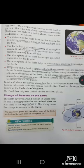Earth is the only planet of the solar system that has life on it because there is plenty of oxygen, water, heat, light, gravity, and a protecting covering of the atmosphere. So we can easily sustain life on this planet.